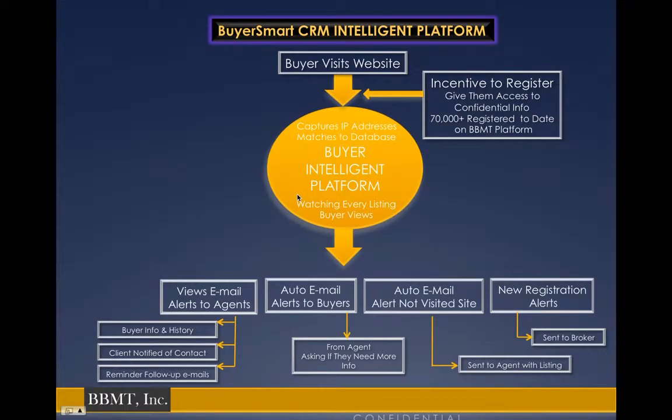At BBMT, we know how important it is to make sure that no buyers fall through the cracks. And we've developed a system that helps your agents and your brokers make sure that they do stay on top of each one of the buyers that inquire about one of the properties.